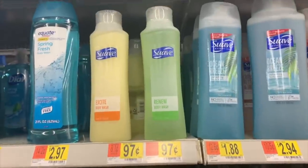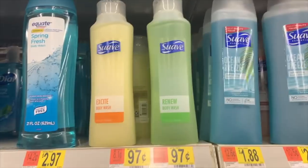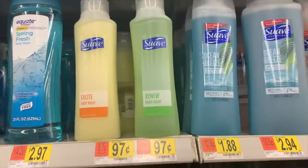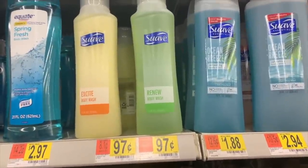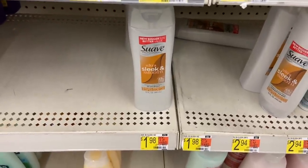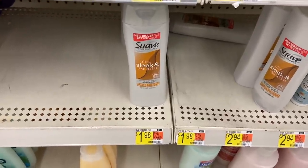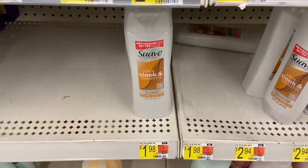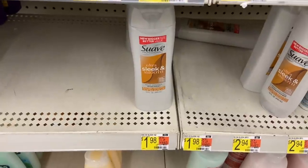Another awesome bundle deal over on Shopkick on Suave body wash and shampoo. So you're going to buy two of these little cheap Suave body washes that are 97 cents, so grabbing two of those. We're also going to pair in with it one of the Suave shampoos for $1.98. We're going to use a $1 off 2 coupon for any Suave body wash from the 8/1 Unilever, and we're going to use a $1 off 1 Suave shampoo from the 8/1 Unilever.